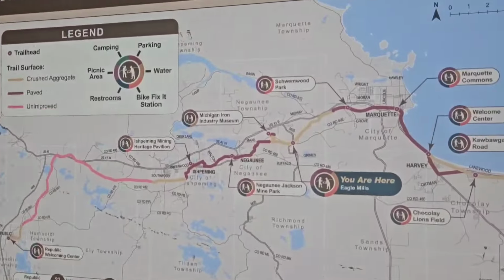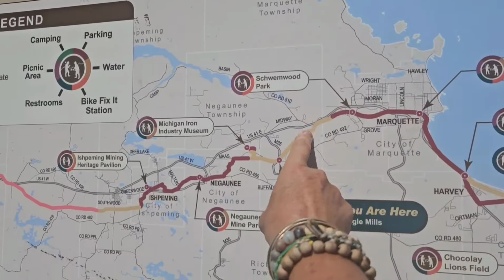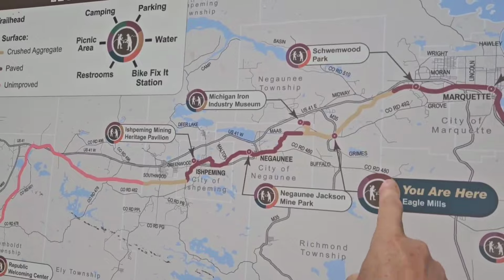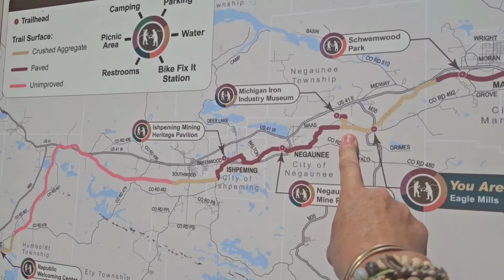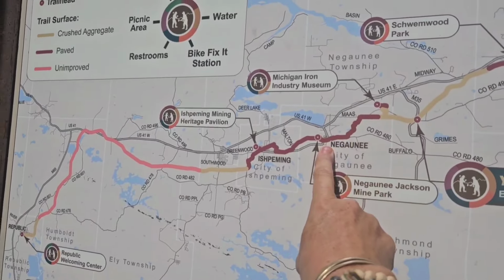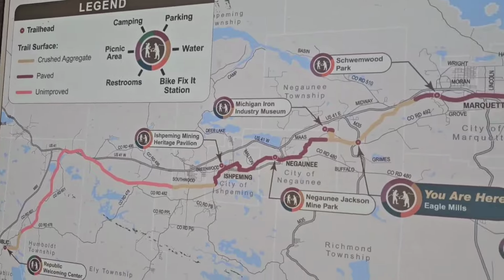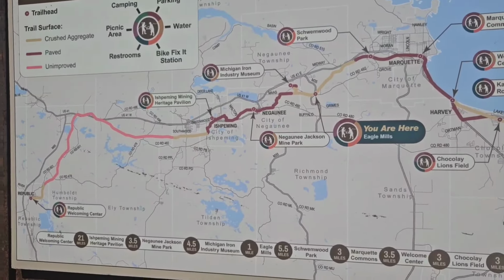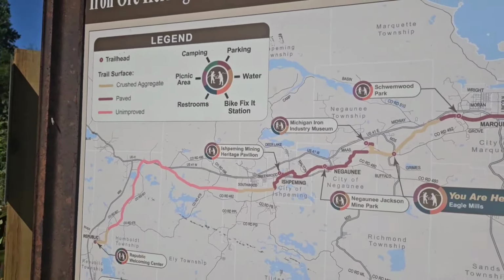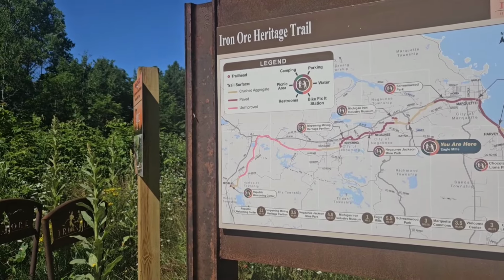So as I showed you earlier, we started just here at the Welcome Centre, just by Harvey. We've gone up, we've come around. We are actually here, which is Eagle Mills, and we've still got to go, so we're on a little bit more gravel trail, and then we'll hit the paved again to get to our little town. We're going to stop at this town, I didn't realise, but we're going to stop here. There have been lots of old mills along the way, which of course are not there anymore, but there are lots of these boards explaining about the different areas where they mined out the iron ore.